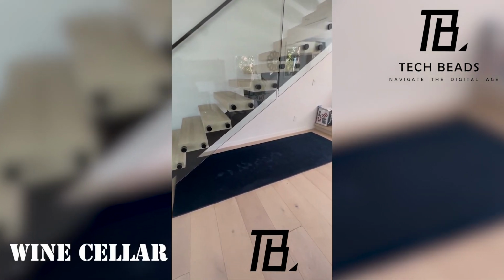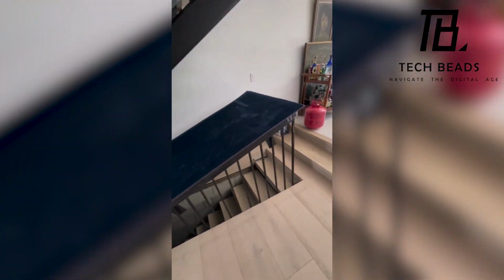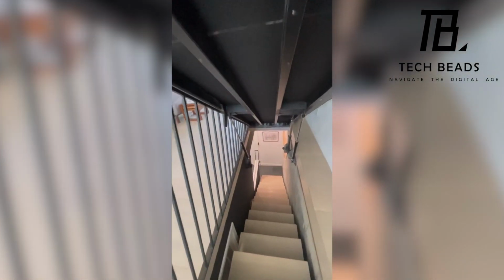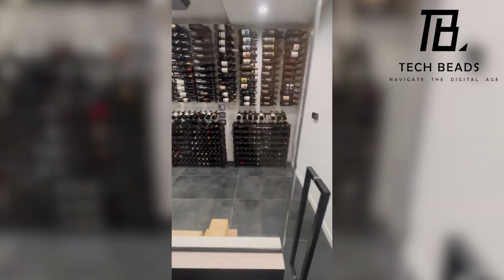This wine cellar is quite something. The owner didn't hold back, creating not just an amazing entrance but also installing a cooling system from M&M Cellar Systems. Because sparkling wine needs to be kept between 7 and 9 degrees Celsius. That's why they use nitrogen in the M&M Cellar System setup.